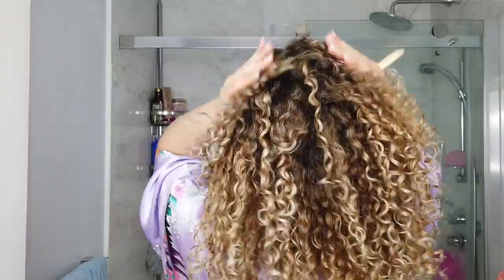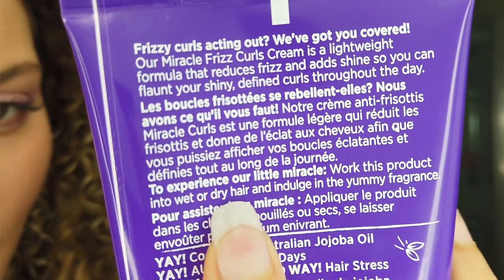Just like that, now you can step outside. Still cover your hair if it's raining, but enjoy your curls. Now in a couple days, if you need to refresh and add a little bit of moisturization, always check your products. Some of your products, especially some of the really heavy ones, can be applied to damp or dry hair. So you don't have to completely re-wet your hair in order to refresh it.